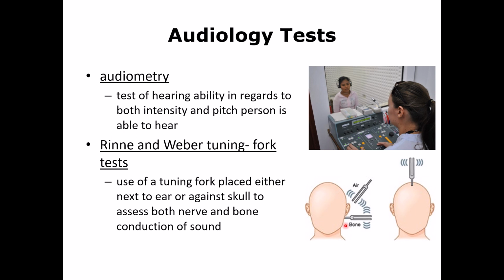One is called Rinne test, and these are tuning forks. And you hit the tuning fork on the bony part of your hand. Then you put it on the mastoid bone on the back of your ear. And once you cannot hear any vibration, then you bring it back in front of your ear, and normally you should still hear vibration. And if you cannot hear vibration, then there is a problem with your hearing.